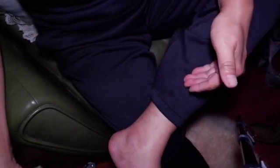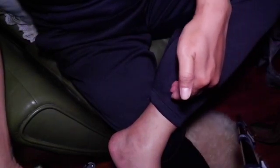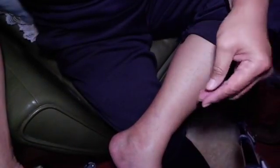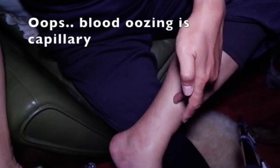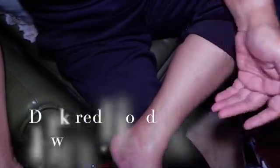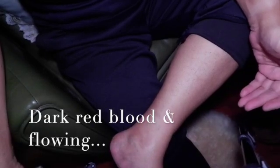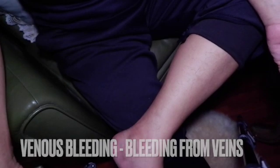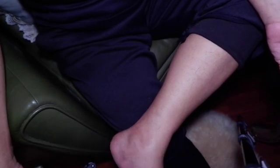So when you see any blood stain on any clothing, it is important for you to really try to expose as much of the area where the bleeding is. So assuming that I have a cut here and it is oozing blood, I see that the blood is dark red in color, so that tells me that the blood is venous bleeding, and it should respond to direct pressure and pressure bandage.